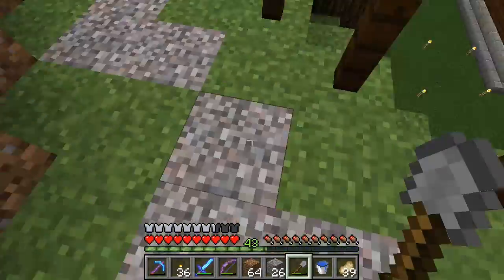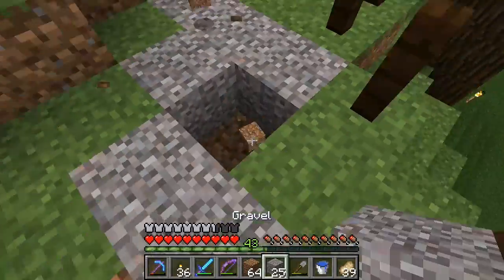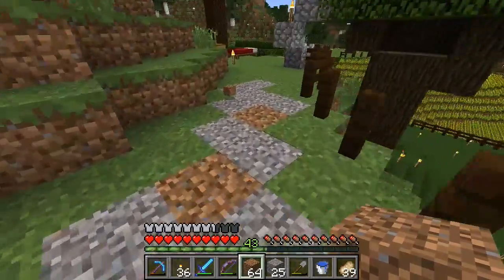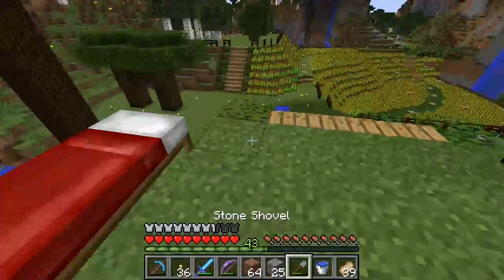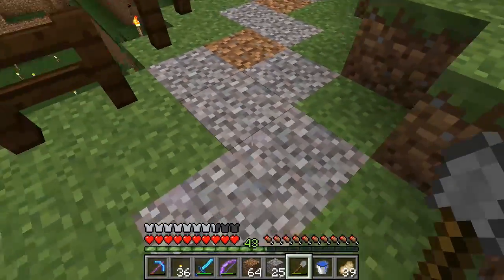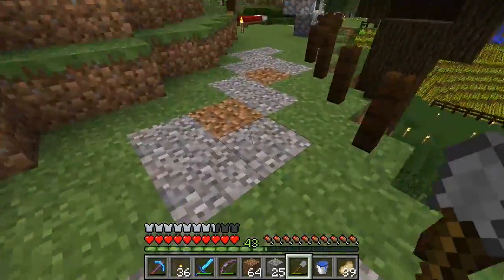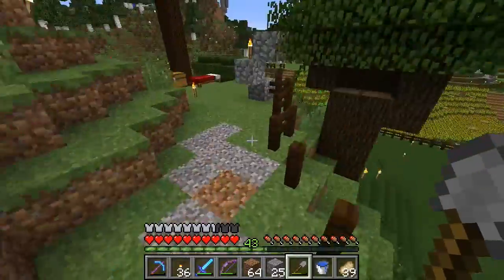Well, that's too similar. Better. Well, maybe I may use andesite actually, the cracked one. That would be a good idea. Oh, we'll use gravel for now though, as I said.